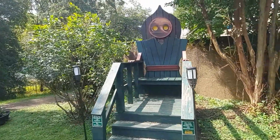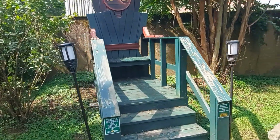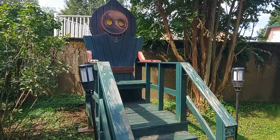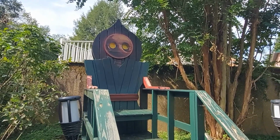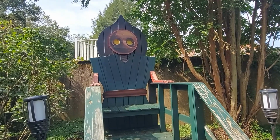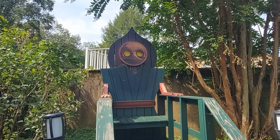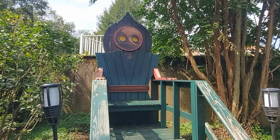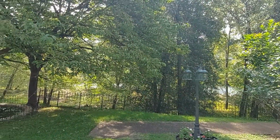They're all the same design, but they're all painted different. Five different ones. I kind of think maybe it looks cooler than the Mothman. Mothman looks cool too, but I don't know. I like it though. I think it's pretty cool. Yeah. We'll head out and see if we can find the other four.